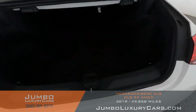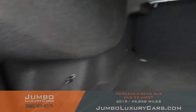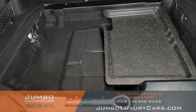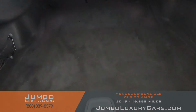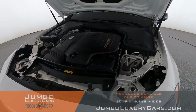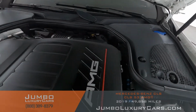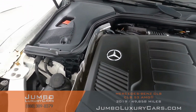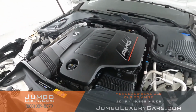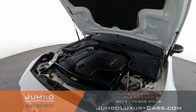Now let's check out the trunk. Under here, we have additional storage with tools and accessories that come with the vehicle. Overall, the trunk is in excellent condition. Now let's take a look under the hood. As you can see, everything seems to be in good working order.